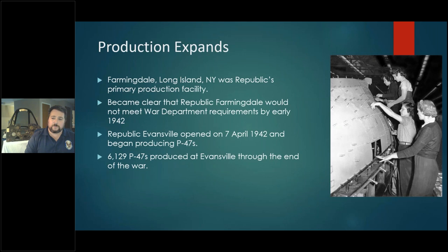P-47s made at Republic Farmingdale were coded RE, so P-47D-25RE, and their counterparts made at Evansville would be P-47D-26RA. So if you see an RA coded serial number, it was produced at Evansville.